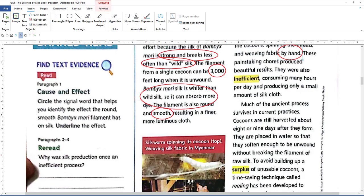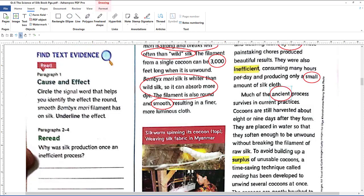These painstaking courses produced beautiful results. They were also inefficient, consuming many hours per day and producing only a small amount of silk cloth. So take care, the amount was very small here, because it's not depending on any mechanics, only by hand, no machines. Much of the ancient process, ancient means very old, survives.